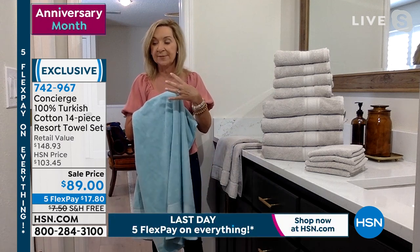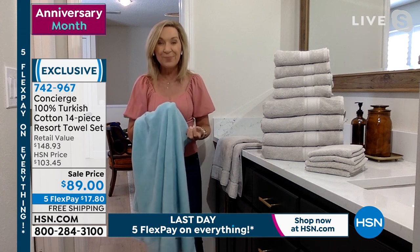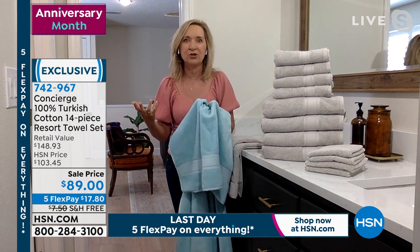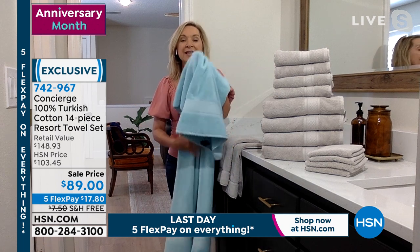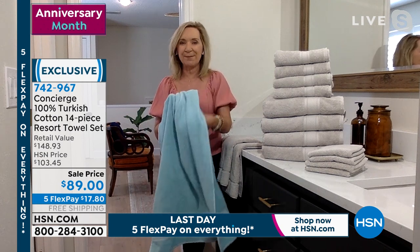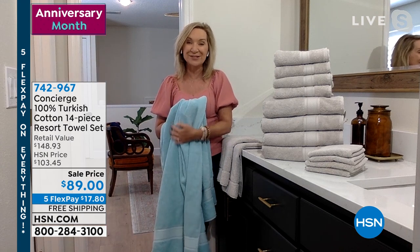What I like, Tamara, is not only are these really, really absorbent because they're Turkish cotton, but they're quick drying. If you've ever bought a towel, maybe you thought, oh, this is a heavy towel, it's going to be better. And then they would never dry. It took forever for them to dry and lose their moisture. These have such a perfect weight. They're very, very soft, even right out of the package. And then they just get better and better. It's worth it to invest in the higher quality yarns, because you won't have to replace your towels as often.